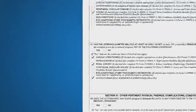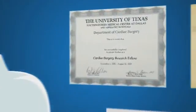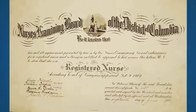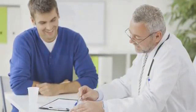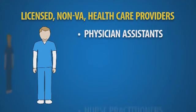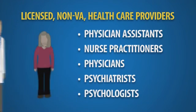Remember that VA will only accept DBQs prepared by healthcare providers with an active medical license. Healthcare providers completing DBQs must have sufficient medical expertise to conduct a thorough medical assessment for the type of DBQ completed. VA, of course, reserves the right to verify the data and authenticity of all DBQs completed by private healthcare providers, and in some cases, VA may still perform its own medical examination if additional medical evidence is needed. Licensed non-VA healthcare providers who can fill out these forms include physician assistants, nurse practitioners, physicians, psychiatrists, and psychologists.